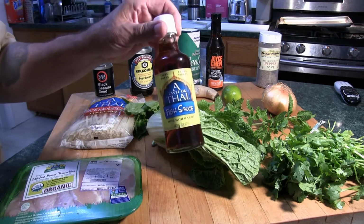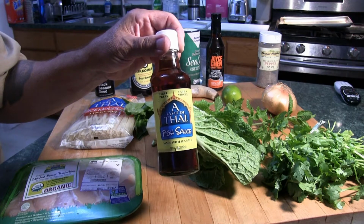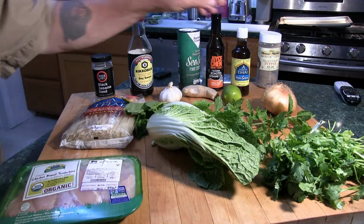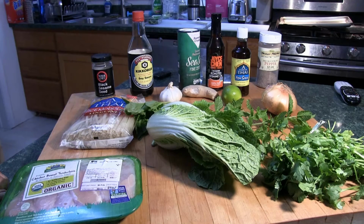Now, if you're not familiar with fish sauce, let me explain it to you. That is made from rotting fish. And if you were to smell it, you would probably puke because it's very vile. However, it goes very well with Thai style, Chinese, and Japanese food. You just use a few drops. You don't want to get too crazy.